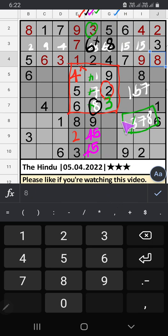Column G, 3 numbers are remaining, 1, 6, 7. 8th row, we have 1 and 6. So 1 and 6 can't come in this cell. It will come in another 2 cells. 10th row, we already have 6. So 6 can't come in this cell. 6 is confirmed here. Then 1 is here. Then only 1 number is remaining, 7. 7 is confirmed here.